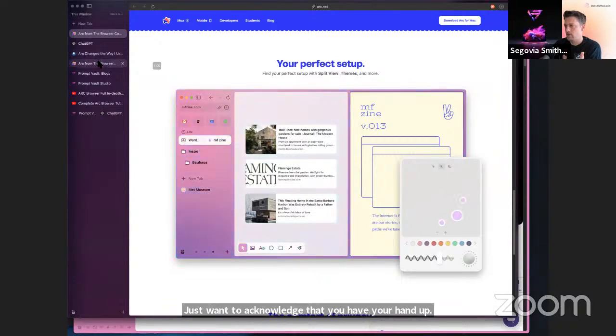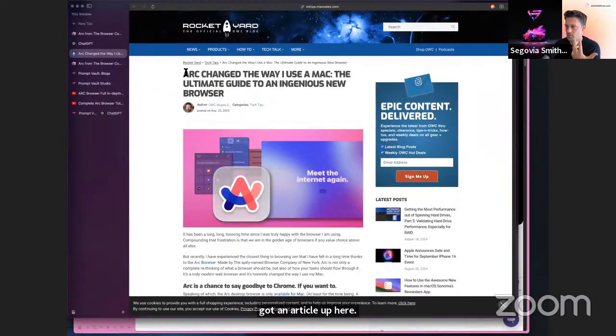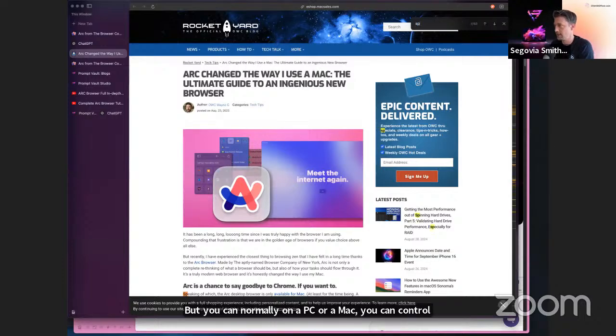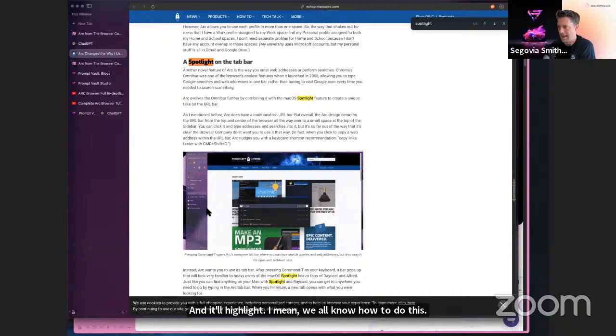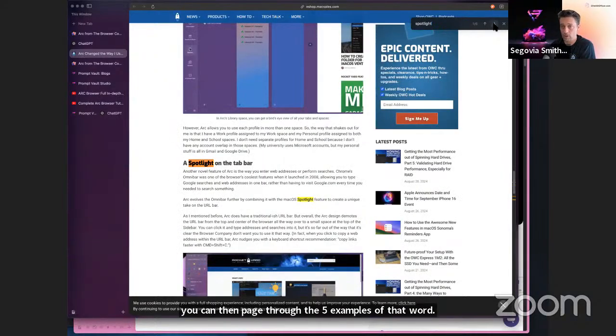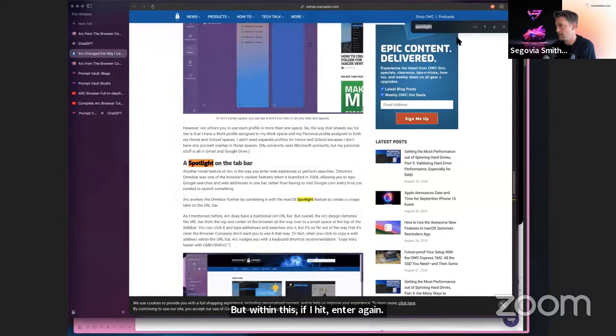So the other thing, in terms of how AI is working, is that you can actually do a search on a page, and I've got an article up here just to show as a reference. Just randomly, I found an article about Arc and what it's doing. Normally on a PC or a Mac, you can hit Control or Command F and search for something. If I search for Spotlight, it'll highlight. I mean, we all know how to do this. This is browser 101, right? It goes down the page and looks for something, and you can page through the 5 examples of that word. There are times where you search a page and it doesn't actually have what you're looking for. But within this, let me try Command F.